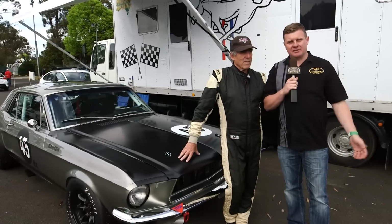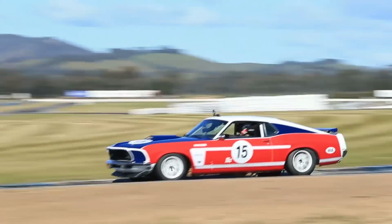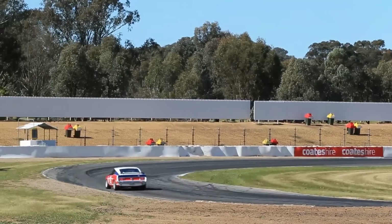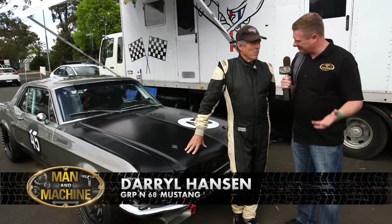You may remember on a recent episode of Man and Machine, I drove a very wild 69 fastback Mustang at Winton Raceway, and it belonged to Daryl Hanson. Well, here he is. Daryl, great to see you, and you've got a new car here today, this beautiful 68. Tell us all about it.